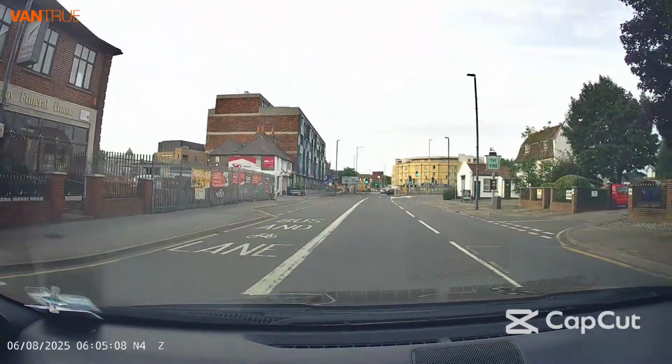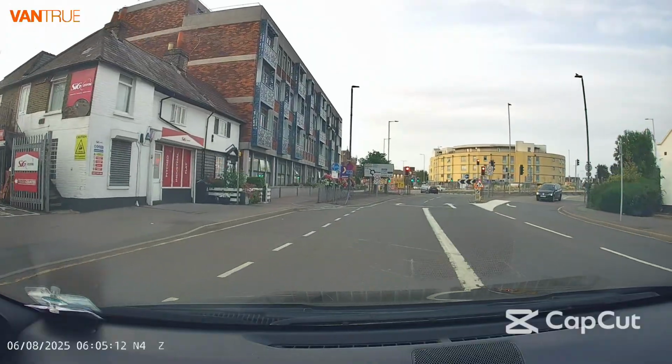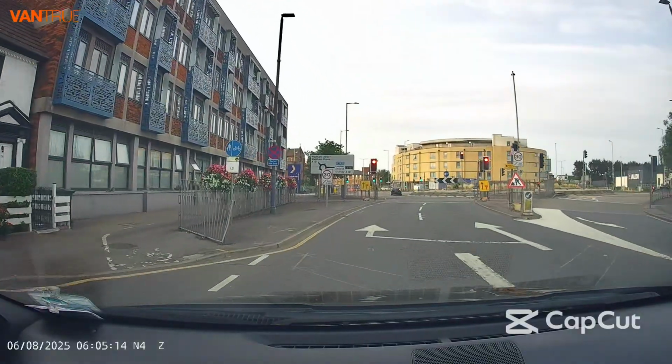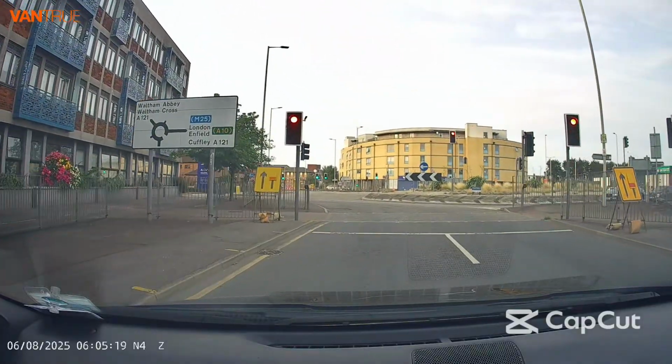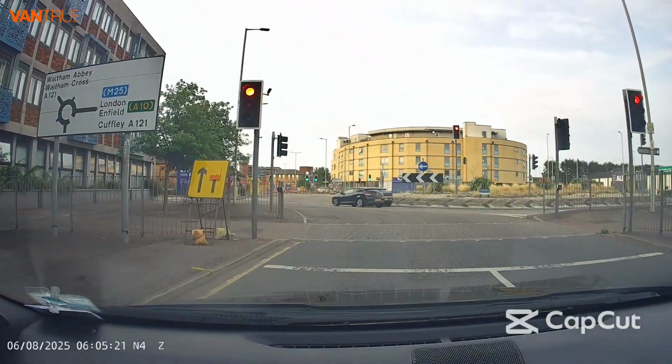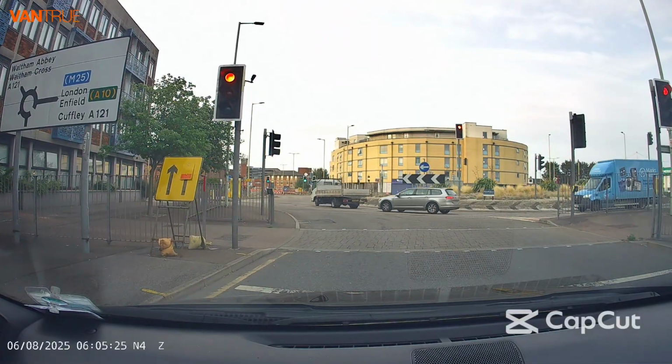So I'm going to check my center mirror, left mirror, signal left, and change my line. And this is a home base roundabout, the Aldi roundabout. The roundabout is controlled with traffic lights, and we're going ahead, second exit.